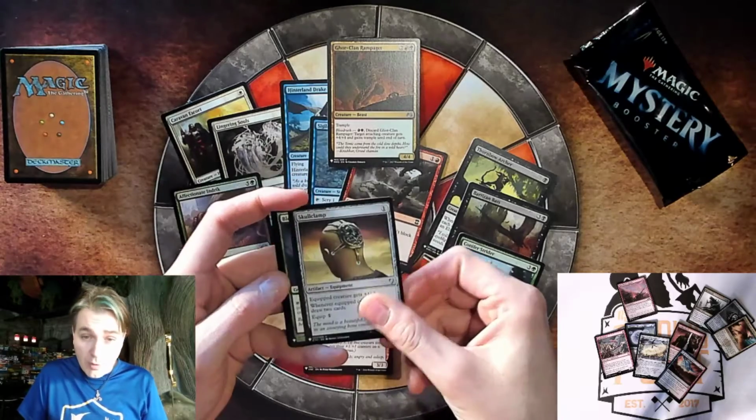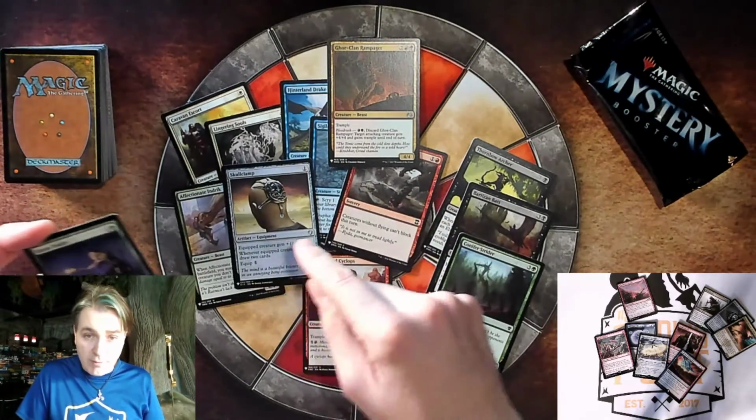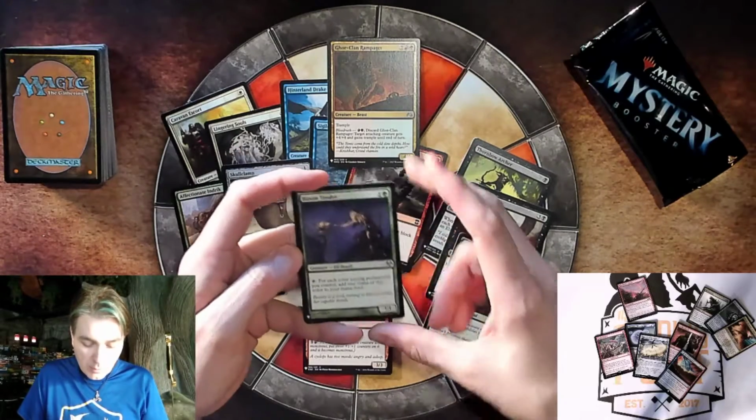Skull Clamp would be a great card to pick if I was going to go for the Lingering Souls, Doomed Traveler thing, but it wouldn't be my pack one, pick one.